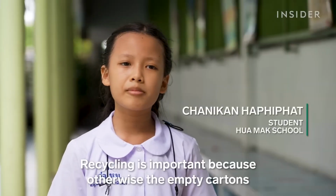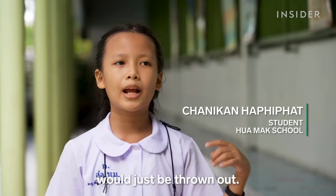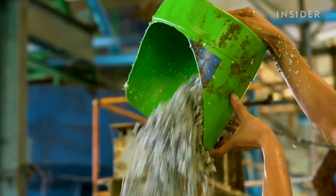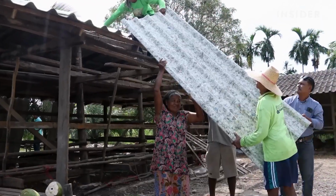And some of the final building materials help rebuild homes for victims of natural disasters.